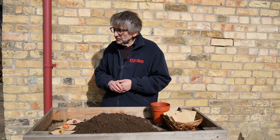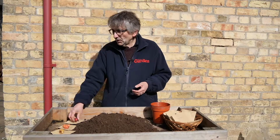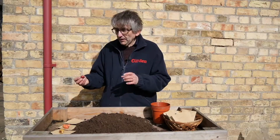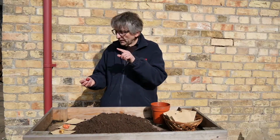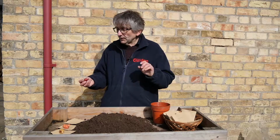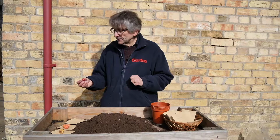Completely different family from potatoes. So rather than Solanum, these are Oxalis family, and they do produce little clover-like leaves, quite pretty leaves. You can also eat the leaves. They've got a sort of lemony flavour. You just pick them off, throw them in a salad.